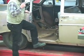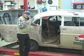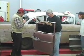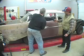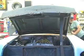Just check this out. Beautiful rocker panel, body by Fisher, original floor. This thing's got a lot of good going for it, and we're going to save her. And here comes the one piece that was needed for this old beauty. The 3-door sedan is going to become a 4-door sedan again. Here we go, just like new. You know, there might be a reason that this was a swap meet fender.